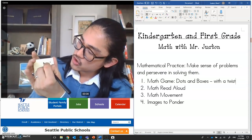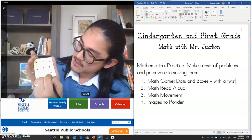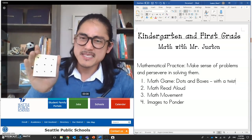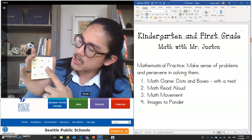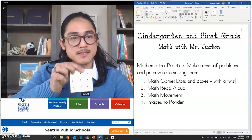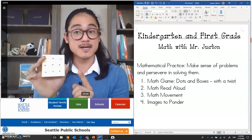1, 2, 3, 4, 5, 6, 7, 8, 9. We have 9 dots to start our game, dots and boxes. Let's count that just to make sure. 1, 2, 3, 4, 5, 6, 7, 8, 9. Great counting. Hey, I already solved my first problem. Make sense of my problem and persevere in solving them? Check.